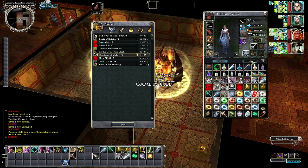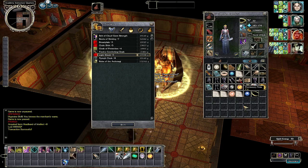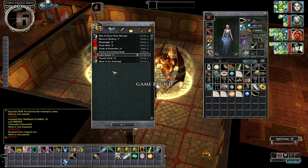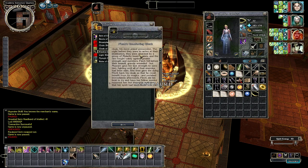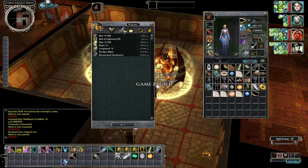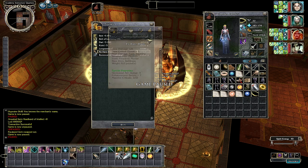That's basically what it is, since we have the mind affecting immunity. Okay, sort of looks like a crown. I'm okay with it. Belt of Cloud Giant Strength, plus 8 strength. Comforting Cloak. Resistance as immunity, blah blah blah. Rabane's Blade. Plus 7. Criticals. Armor class.